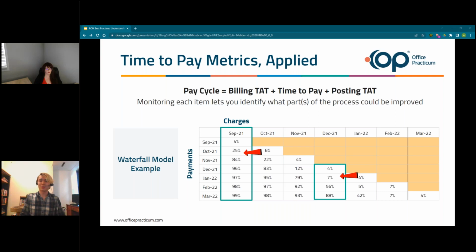Likewise, if our time to pay is something like 70 days, we might be seeing rejections and denials on our claims that are forcing us to resubmit them multiple times. And so we'll need to look at how claims are going out the door specifically to try and close down that time to pay to something a lot more smooth and efficient.